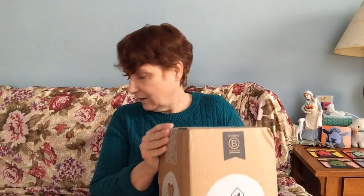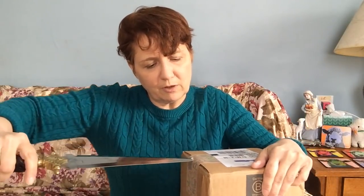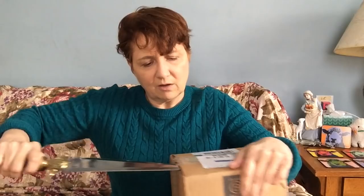All right. So let's see what is here. Mary gave me one of her box openers. All right, let me see if I can get here. I think this is one of her better box openers. Yeah, some of them are pretty dull. This one works pretty well.